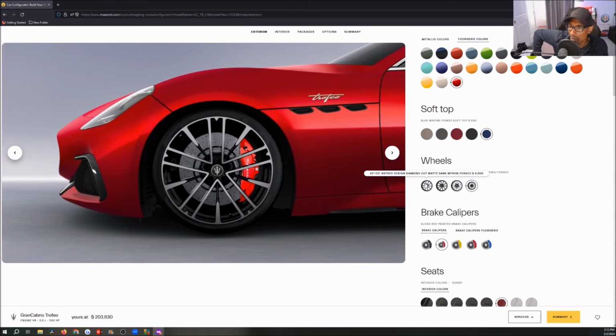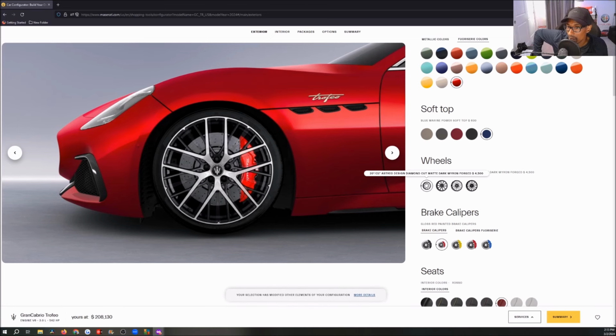So we have the 20 and 21 inch Estero design diamond cut dark Monocoque forged wheels, $4,500. I'll click on those. Then we have the 20 and 21 inch Estero design diamond cut glossy dark Monocoque forged here. Did it work? Did it change? Hold on. Oh yeah, barely between the two, you can tell the difference. Okay, there we go. I can see it now.